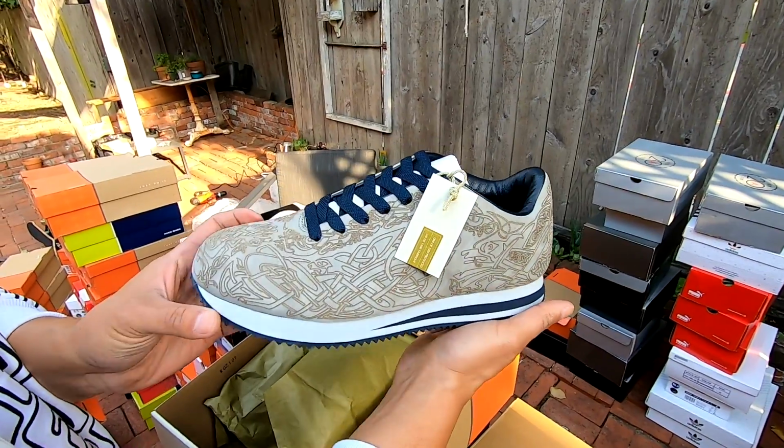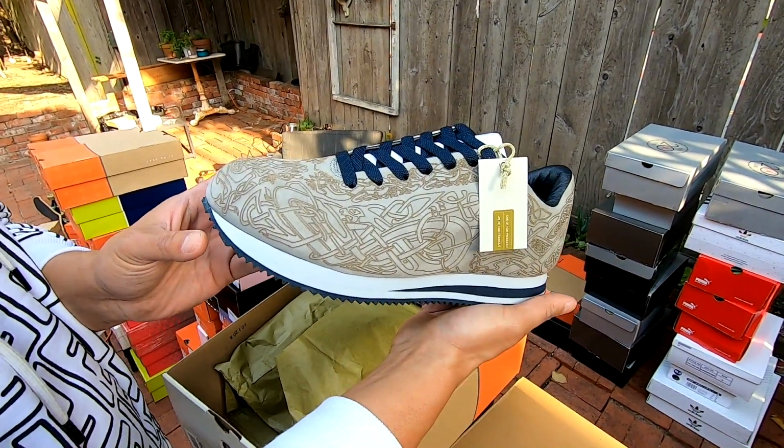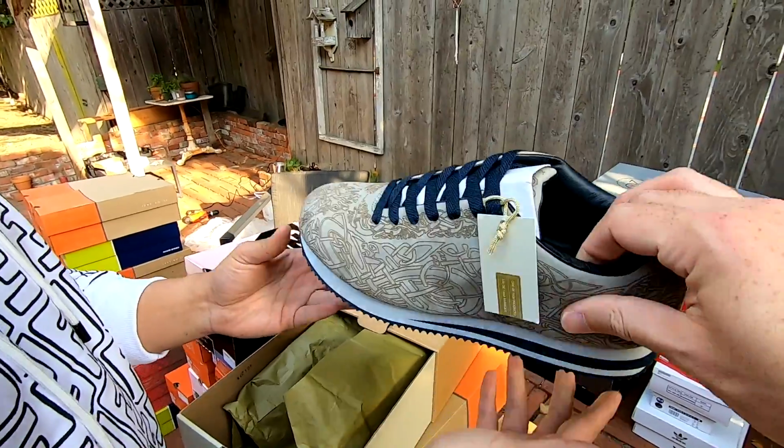That's like a museum quality shoe right there. Love this shoe. Wow. And the inside. Oh, laser pack. Oh, it's made in Taiwan. Look at that.